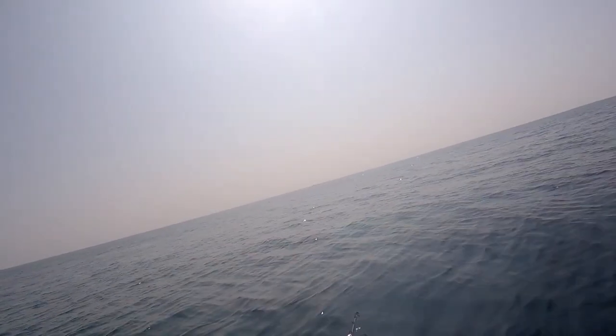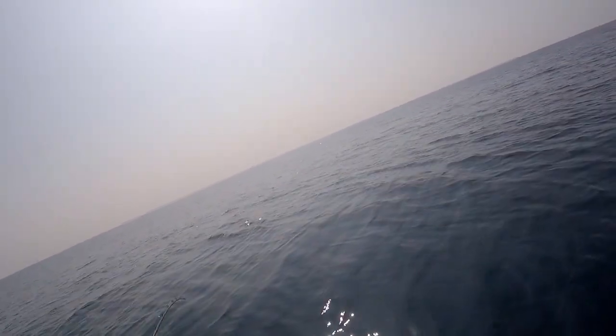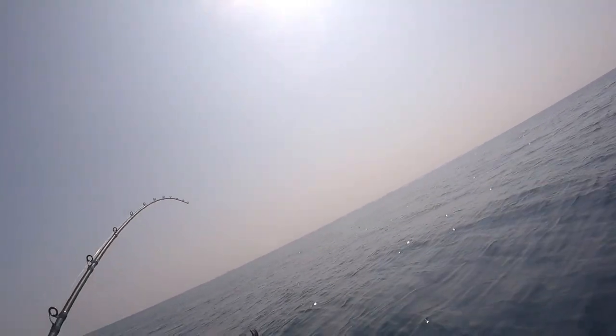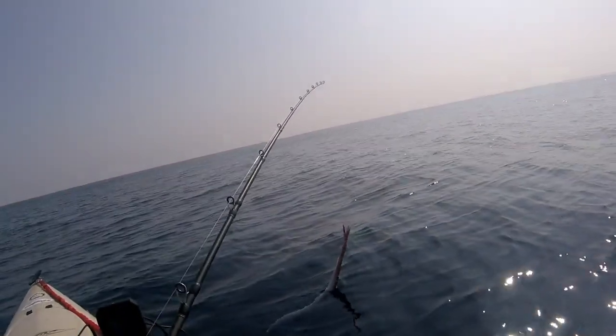Not sure. We got something on here. Ain't got no visual yet. Hopefully it's not another piece of the island. And ladies and gentlemen, we have a trumpet fish. Let's take a look at him real quick. I'm not going to keep him, but we'll take a look at him.